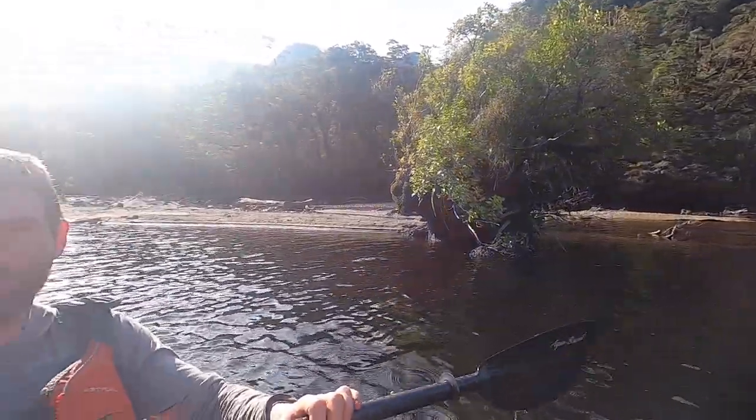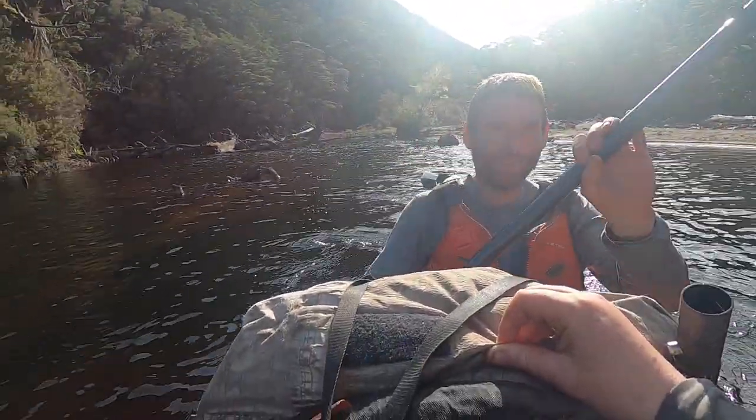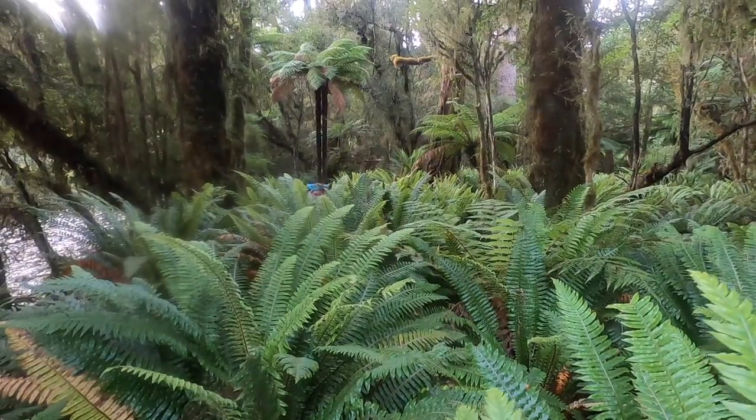The bushwhack ended in a cliff, so we just inflated one boat to paddle a little bit, and Sean is doing a great job paddling. We're pretty well loaded here though. This is a great ride down the river, traveling in style.